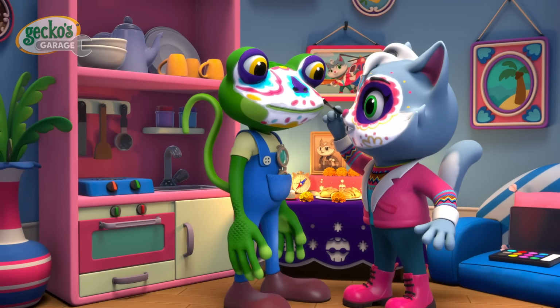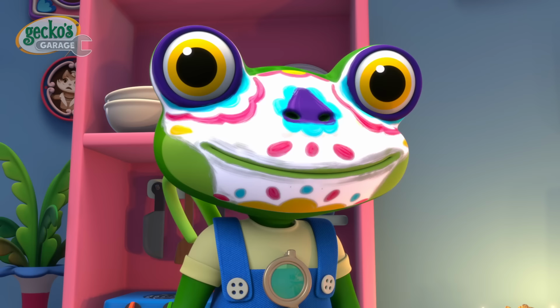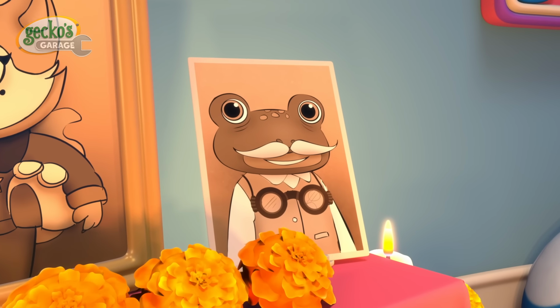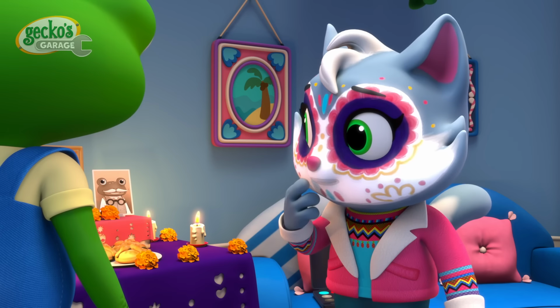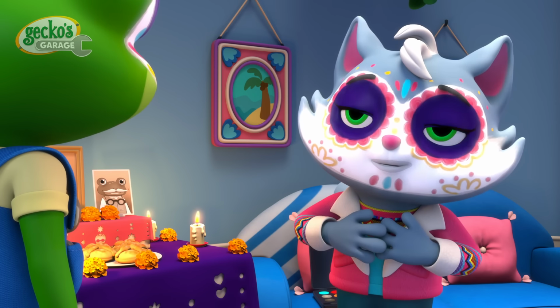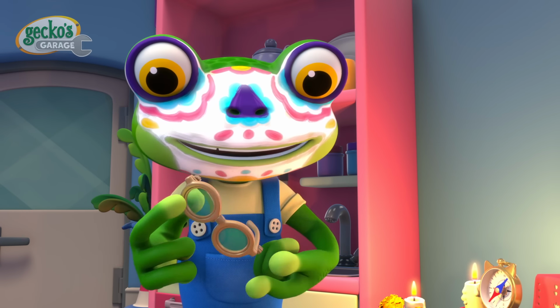You did a fantastic job finding Bobby in the dark, Gecko. It's thanks to you, Grandpa. Your Gecko Specs saved the day. Even if you can't see him, your Grandpa is still with you, Gecko. Yes, I'm glad he is.